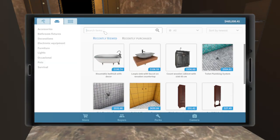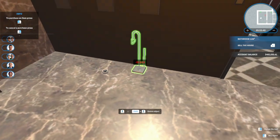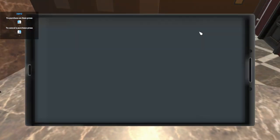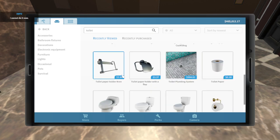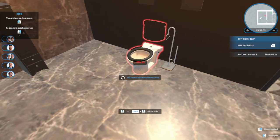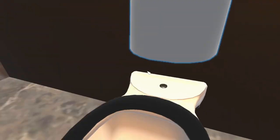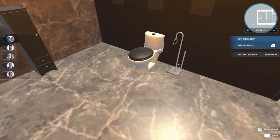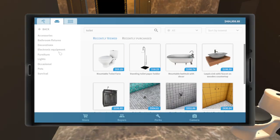And toilet. I wanna do this. Toilet. More of a European toilet. Nice. Okay, and then of course we gotta do all the decorations.